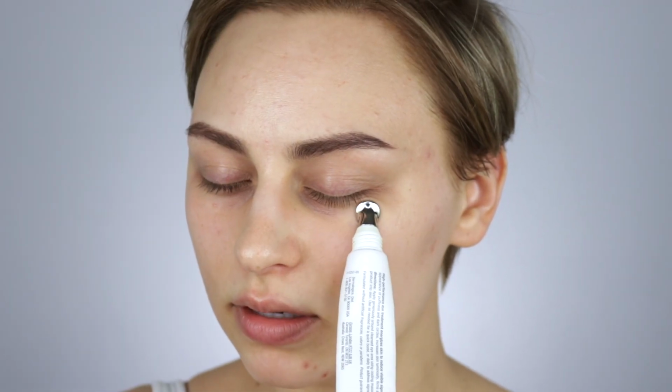Oh my god. All right, anyway, so the applicator has like a massage. It feels very cooling. It's really cold. There's a whole massage situation that you're supposed to do. If you go on their website, you can see. I'm very lazy, so I rarely do that. This does feel really nice though.